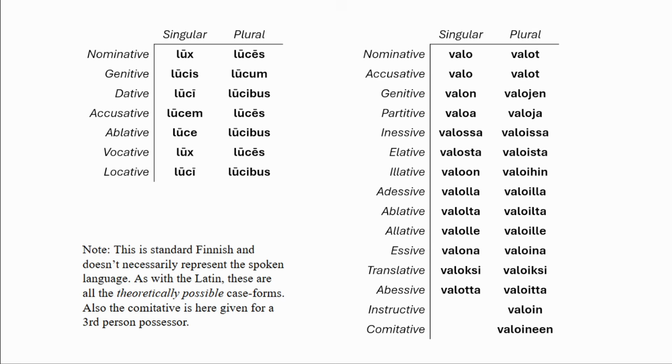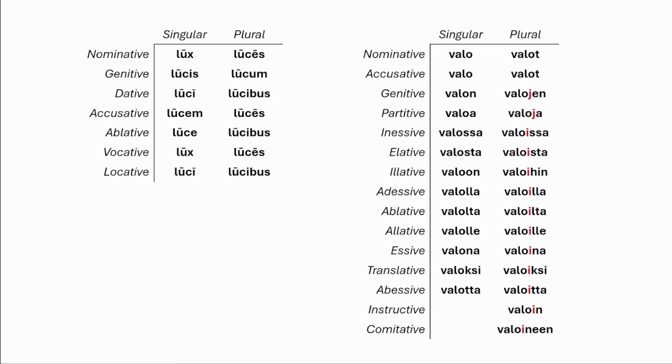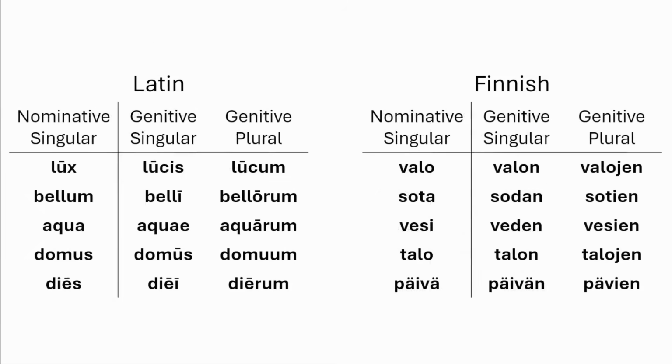In Latin, there's no consistent pattern linking the singular forms with the plurals, while in Finnish, almost all the plurals are formed by adding an i, or its variant j between vowels, after the root, and then sticking on the same exact case suffix as a singular. Valoa becomes valoja, and valossa becomes valoissa. Beautiful and simple. And it's the same across paradigms with respect to gender and declension.